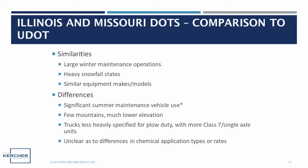UDOT, and Jeff can clarify exactly what the number is, but UDOT's the only DOT I've ever been in that is precluded by, I don't know whether you call it law, regulation, or otherwise, from doing summer maintenance. They basically can't do a job. Is it $250,000 or $300,000? It's a pretty low level. They can't do any project that exceeds $250,000 to $300,000 self-performing. So that effectively means the UDOT plow trucks sit all summer long.